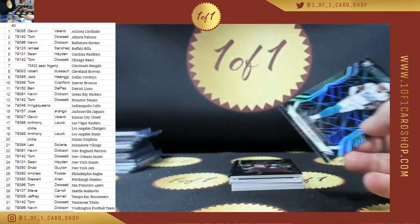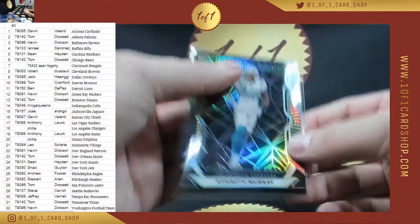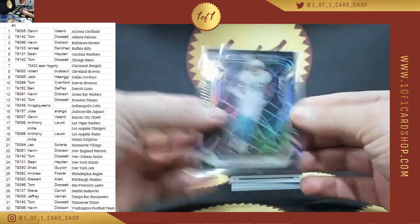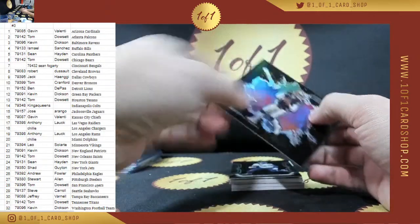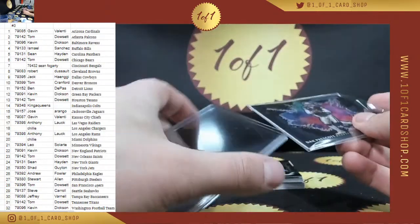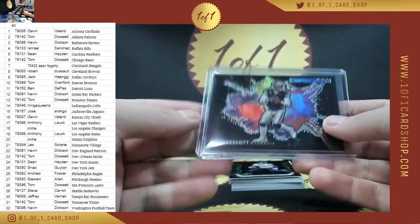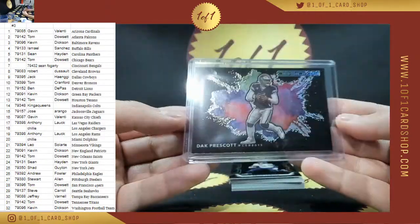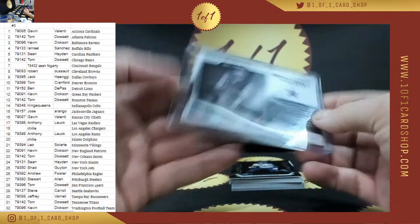Oh, there's your Color Blast. It's Dak. Kenneth Murray, 450. Here's a Color Blast. I've been getting two per case, guys. I don't know if that matters to you, but, no, Flawless is next. Two per case. Here's one going to Dallas. That's going to Jack H. These are not numbered, just SSP.